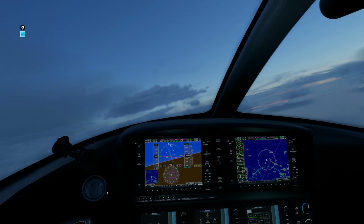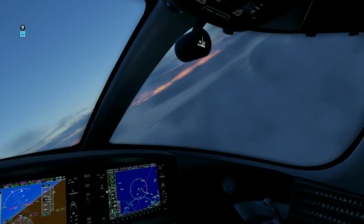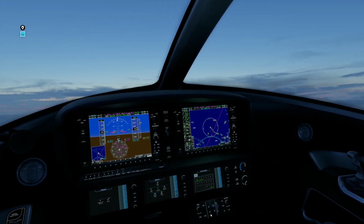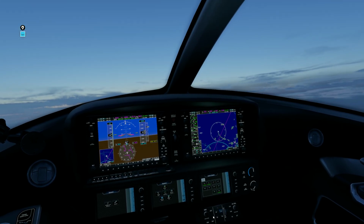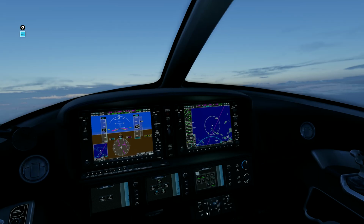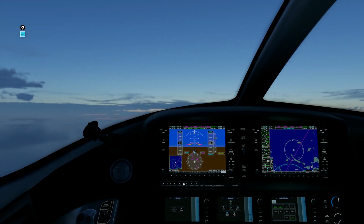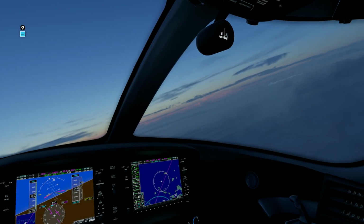Go ahead and head towards the route there. This happened earlier. I'm not too sure why it's doing that now, where it doesn't catch on to the route. 10,000 feet. There we go. Caught on.